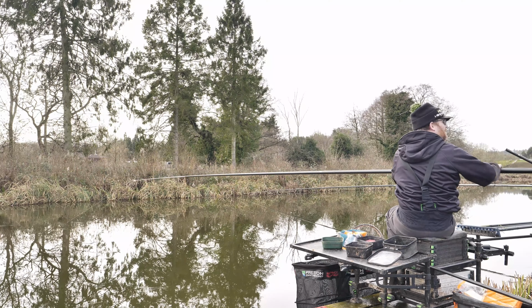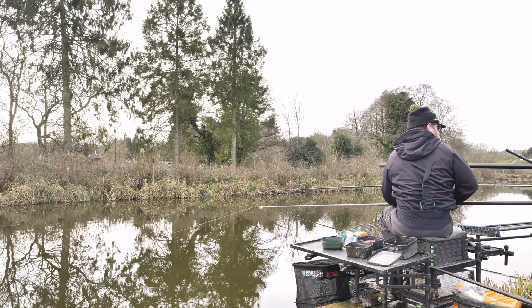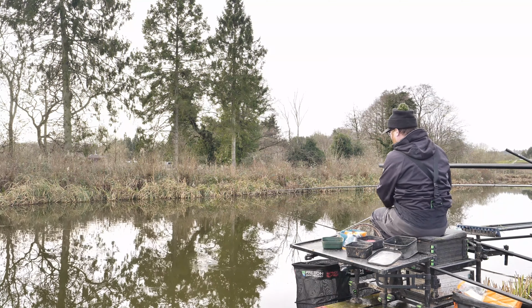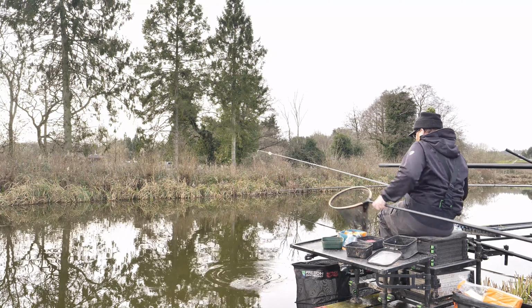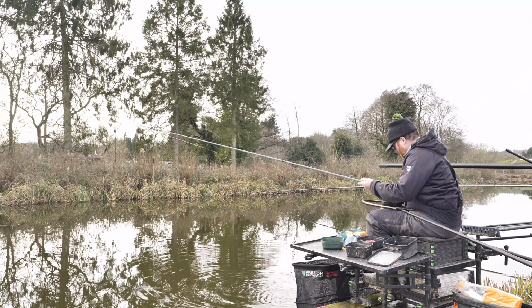So I was quite surprised that it was catching quite a few eyes against the far bank. Now I'm thinking, happy days, this is quite good, because I'm just tapping in a few maggots, maybe 15 maggots, maybe a bit less, so not loads. And then I'm loose feeding maggots, like I said earlier, to my left, which is probably about 30 metres. Now I like spreading them around.